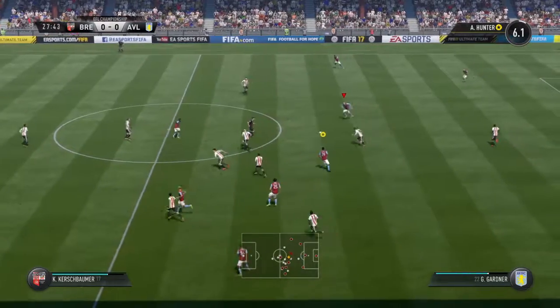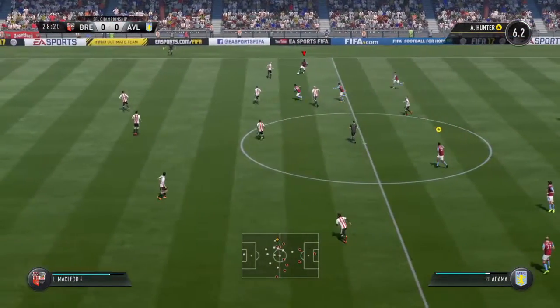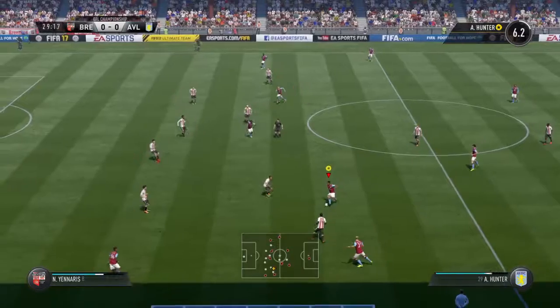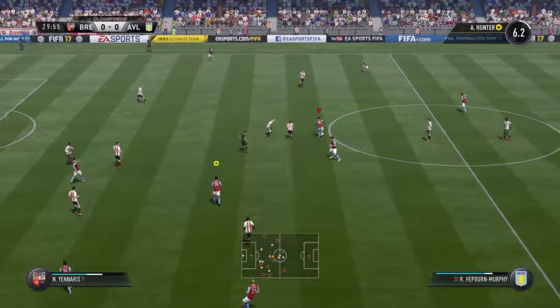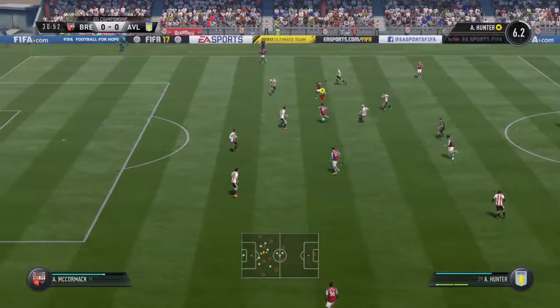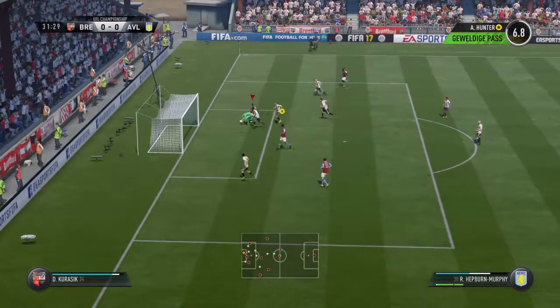It's Alex Hunter. Here's Hunter. Joseph Bennett. Could be dangerous. To put them in front. The shot's hit the post.